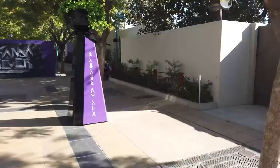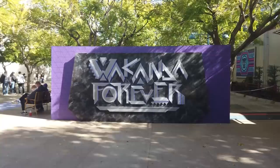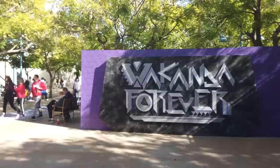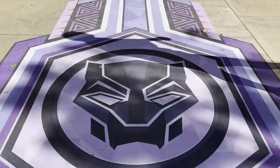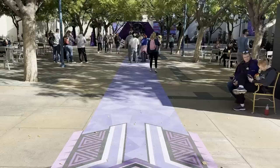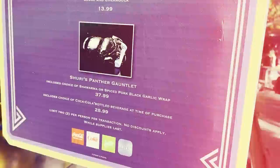Quick detour before we officially leave Avengers Campus to check out the Wakanda Forever tribute for the sequel and tribute to Chadwick Boseman. There's this very cool photo op right here, and another even cooler one this way. These look especially amazing at night. There's also some different Black Panther-inspired treats around Avengers Campus right now, as well as over towards where we're headed. There is a special wrap at the shawarma carts. There's peri peri chicken, a couple of different drinks. And I love that they're rolling all this out for T'Challa and Wakanda Forever.